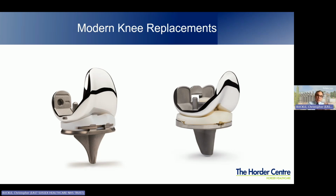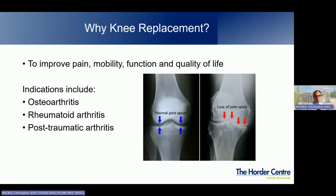But the mainstay of treatment is actually the advantages have been how we implant the knee and some of the techniques and philosophies we use to try and recreate your normal anatomy. And we'll go into that a little bit more going forwards. And so what we'll do is just take a step backwards and have a think about why you might end up having a conversation around knee replacements in the first place.